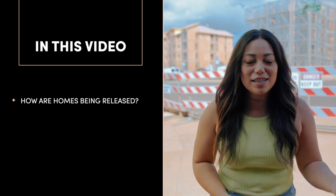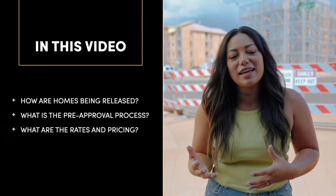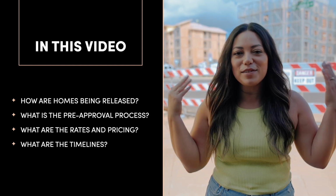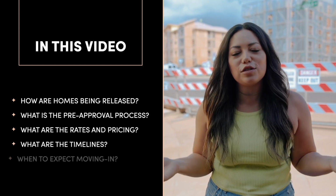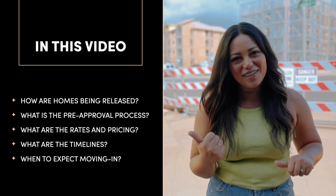How are homes being released right now? What's the pre-approval process looking like? How are the rates going? What's the pricing looking like? What are the timelines, right? You can obviously see stuff is going on, but when can you actually move in and enjoy the home? We're gonna break it down. There's so much to look forward to. Let's dive into the video.